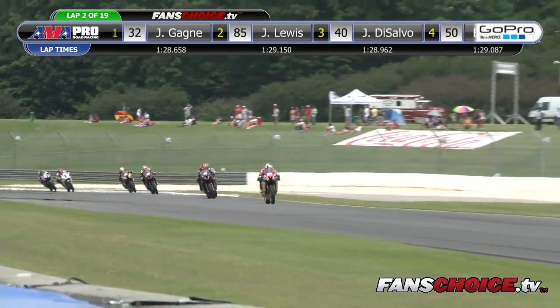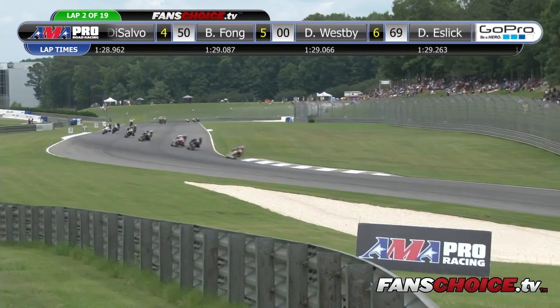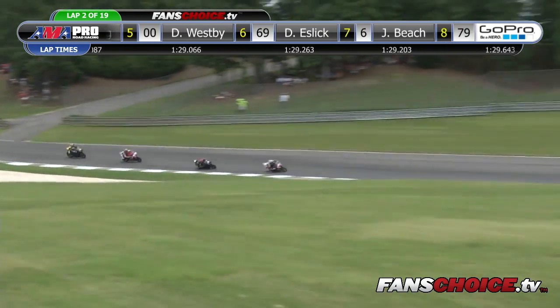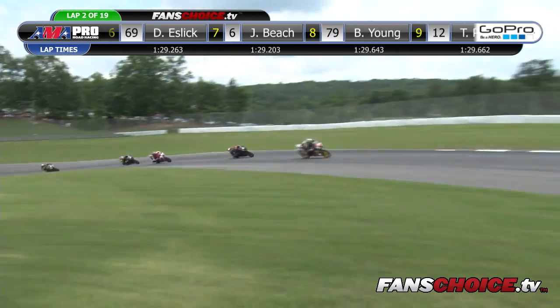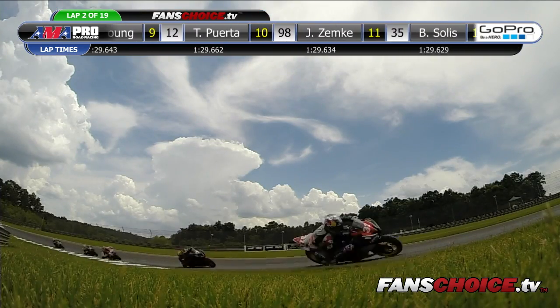So this is anybody's race here at this point. No question about it. It's on. The battle for second's a good one. Well, Jason DeSalvo's got a lot of laps around this racetrack. They're kind of based over in this area and definitely taking full advantage of the track knowledge that he has.